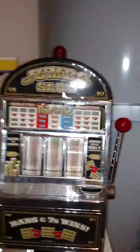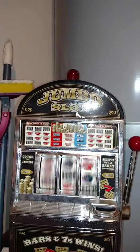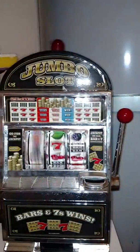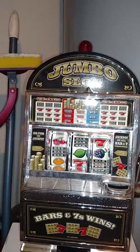Next up we have a party mask. Don't want to know why that's in there. And we have a Volkswagen symbol. And next, this is probably going to be the coolest out of them all. Let's try it. Creepy. Sweet. Oh, there's no money in there.